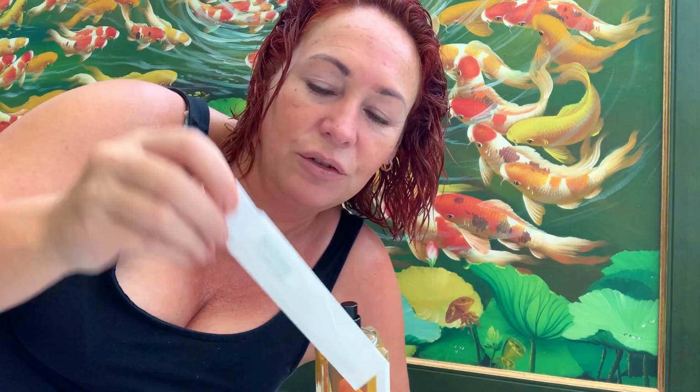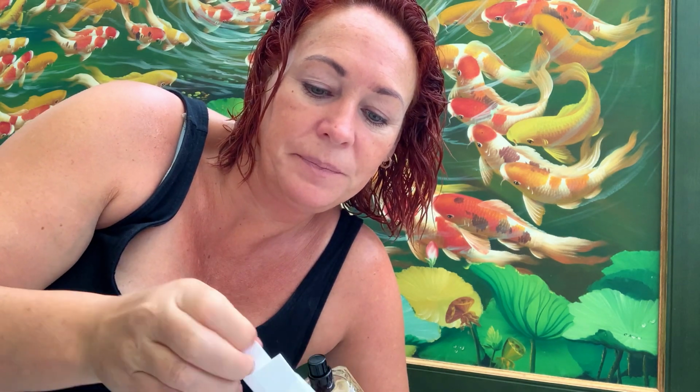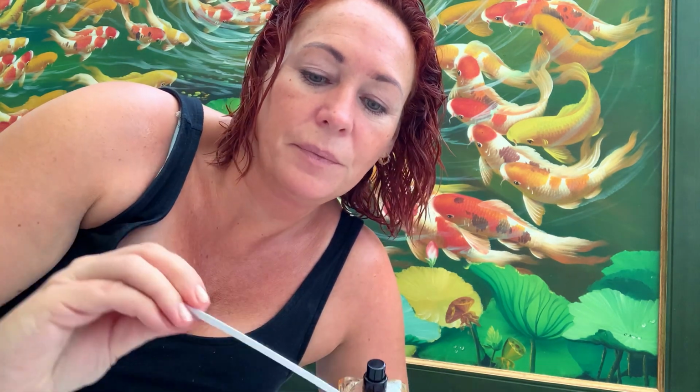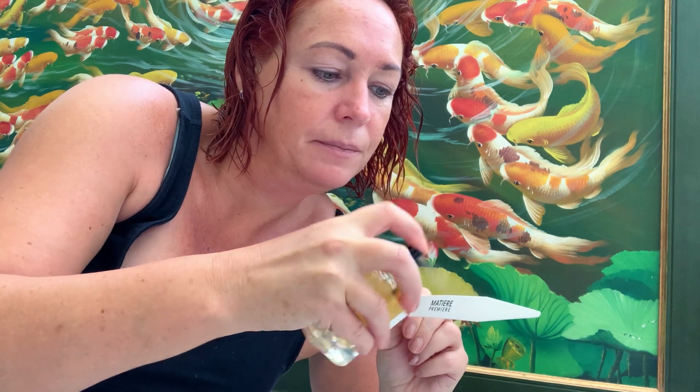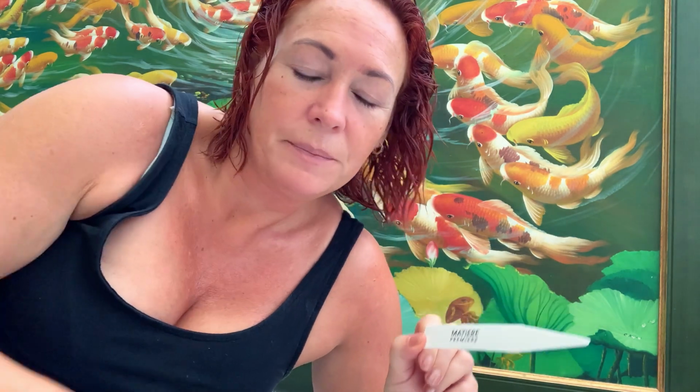And we're going to spray it on paper first. So they sent me these as well, these testing strips, which is very nice. And we are going to spray on paper first and see what we get.